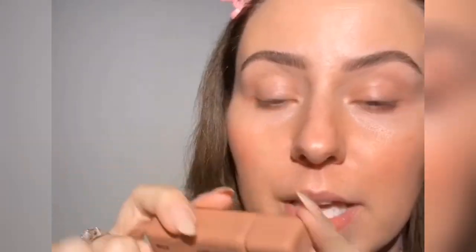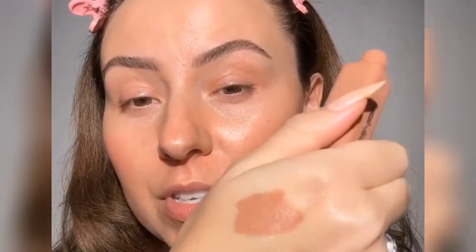But I do want to explain this formula to you before we get into this. Now, I do know about formulas. Been doing this for a few days now. And this is one that once it dries, it's going to set. So if you want to add more playtime to these and be able to blend them, a little bit of a tacky base underneath would be nice. And then you would still need to set it maybe just a little bit.